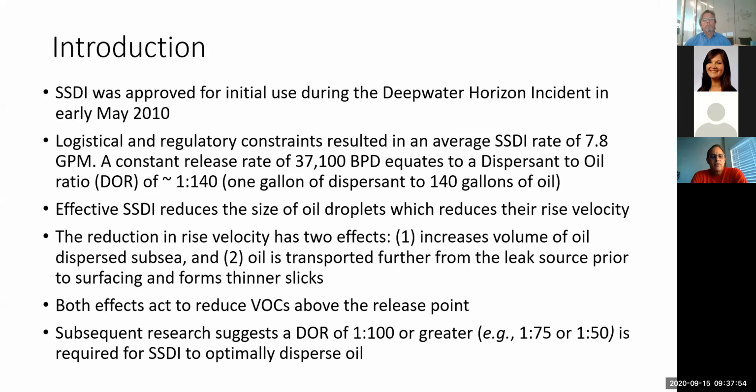Now, there has been some subsequent research that shows that a DOR of 1 to 100 or greater, e.g. 1 to 75 or even 1 to 50, is required for SSDI to optimally disperse oil. If we looked at the amount of time that the DOR was over 1 to 100 for the 37,100 barrel per day estimate, it was only about 8% of the total time that SSDI was in operation. And once you hit that optimal 1 to 100 and you start going to less, it rapidly rolls off in effectiveness. So we were spending some time with the SSDI rate on the rollover of that curve, showing that the SSDI was probably less than optimally effective, but it did still help.